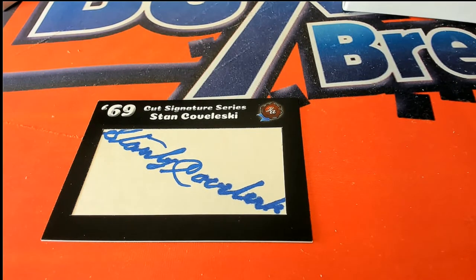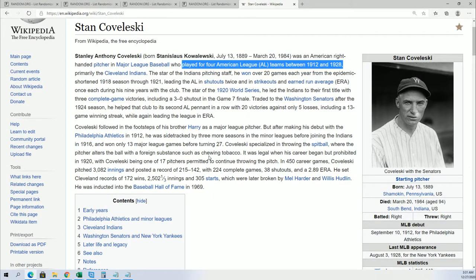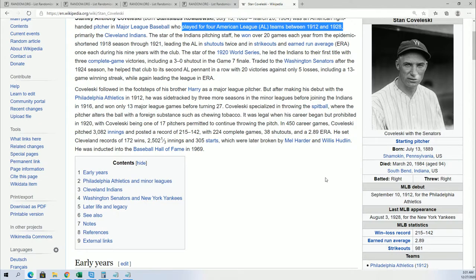Stanley Kovalevsky has come out, who played for four American League teams between 1912 and 1928, primarily the Indians. Each year, he won 20 games, pitching shutouts. Wow. This is a great hit. Oh my gosh. His rookie was a 1912.